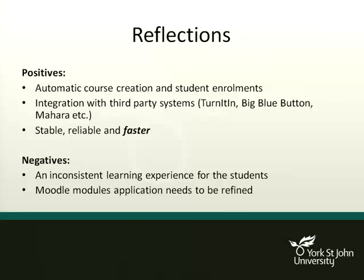Because potentially we could have from just one course maybe 4, 5, 6 modules. We could have hundreds and hundreds of modules. So trying to manually set that up would be a nightmare. That's a full-time job for one person in itself. So the automatic course creation was a big sell.